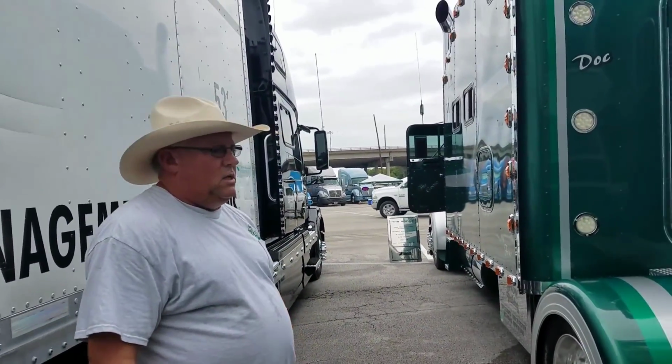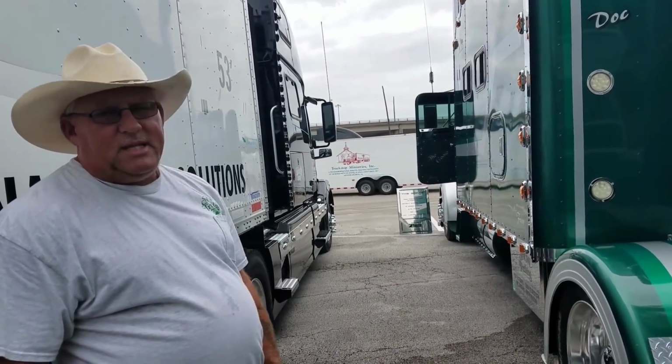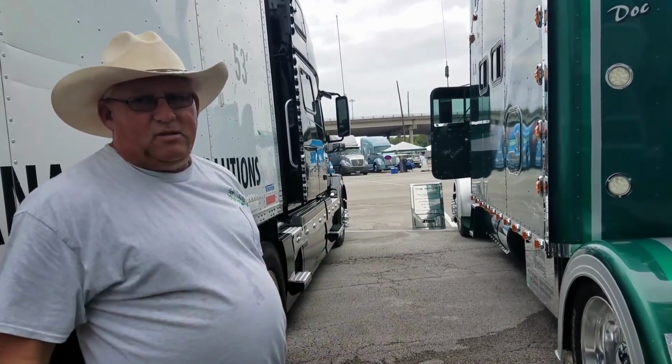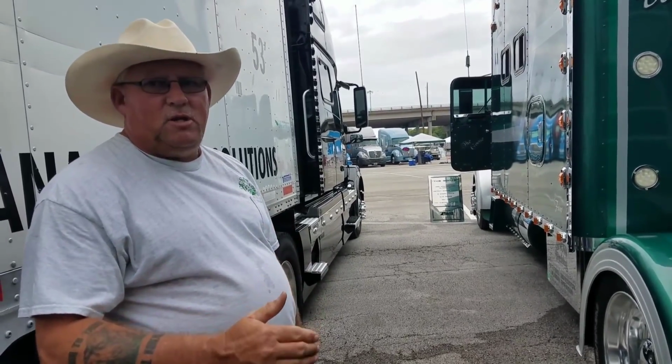Is it good advice for people who may want to do this? Is it good to have the truck paid off before you start chopping? And you know, a lot of times that's not possible. But set a budget where, I mean, don't go spend $15,000 or $20,000 at one time. Do the small things first.